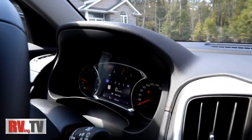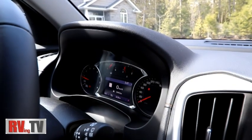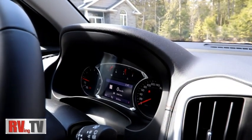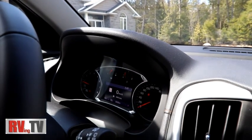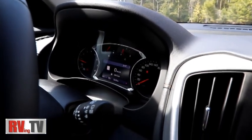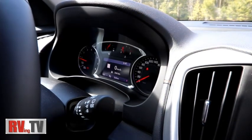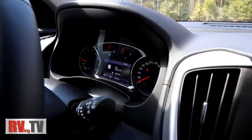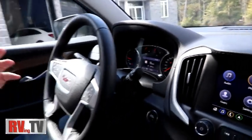And this Terrain is set with auto stop. So as you pull up to a stoplight, a stop sign, it'll actually turn off the engine to maximize that fuel economy and reduce emissions. So what we'll do now is we'll get set up for a nice little test drive, and we'll go out and experience how this Terrain actually drives, and we'll give you some examples of that all-wheel drive system in use.